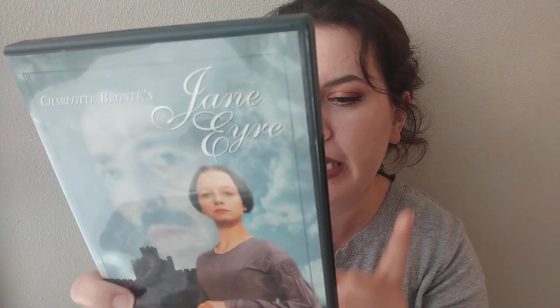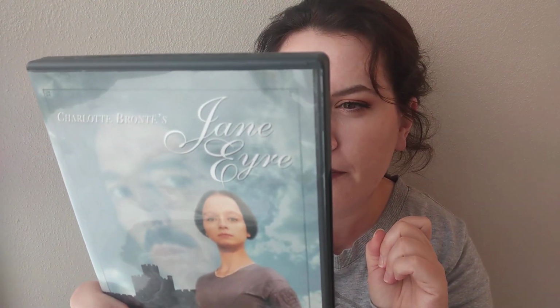And not to be forgotten is also this version with Ciarán Hinds and Samantha, what's her name? Morton. Samantha Morton. This one's really good. This one is much older. This is the A&E version. Also very good. So, have you seen Jane Eyre? Have you read the book? I have read the book several times, and I absolutely love watching all of these versions. So, definitely let me know down below.